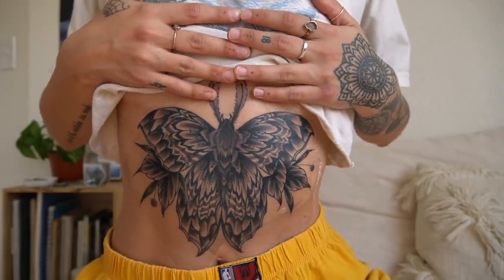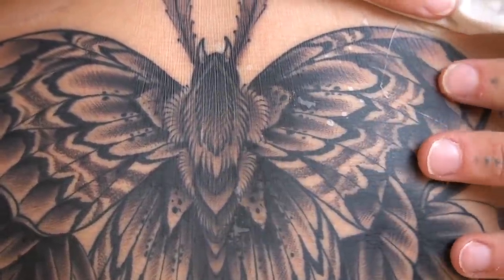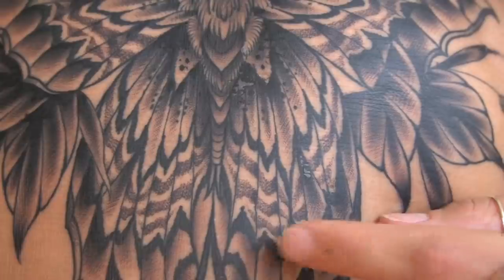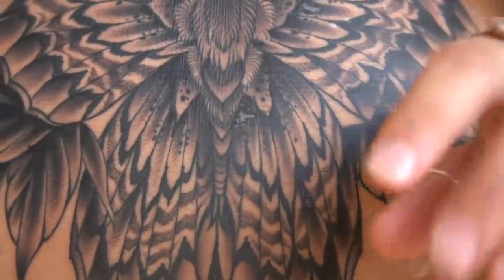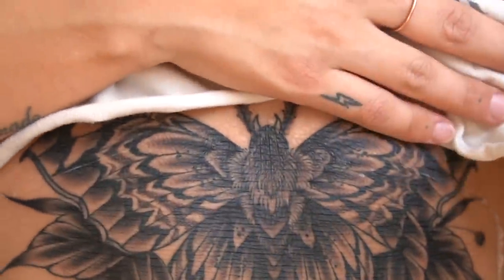I am seriously so obsessed with this, but the detail in the shading just blows my mind. If you guys can tell, some of it's that stippling shading, some of it's, I don't know how to really explain it, but it's just incredible.